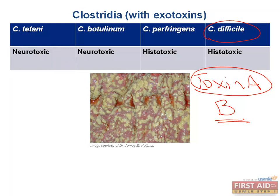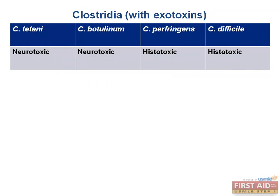Therefore, it is important to follow contact precautions and wash your hands with soap and water after visiting C. diff positive patients. This prevents transmission of their spores. Take-home point. If your patient has been on antibiotics and develops diarrhea with signs of infection like fever and pain and an elevated white blood cell count, you should definitely consider C. diff. Let's do a quick review.